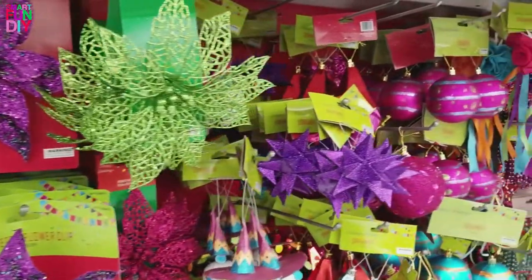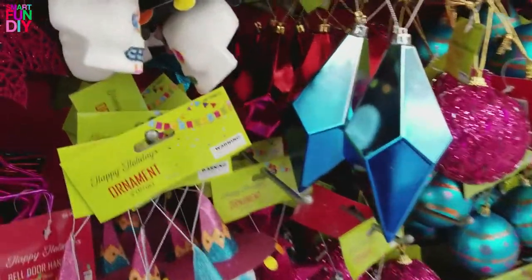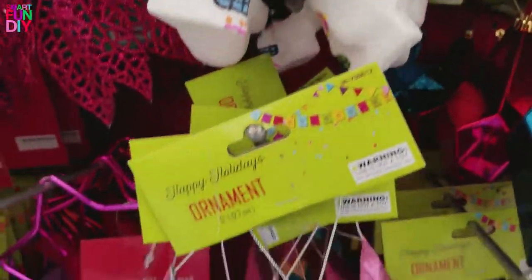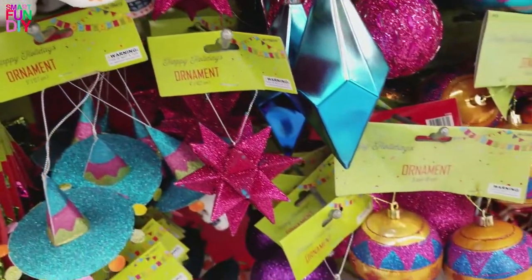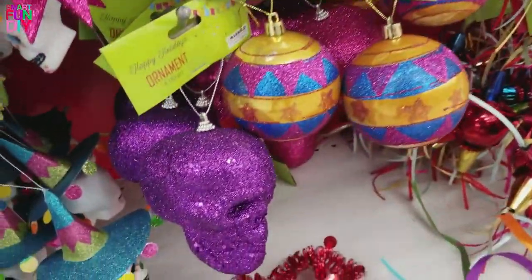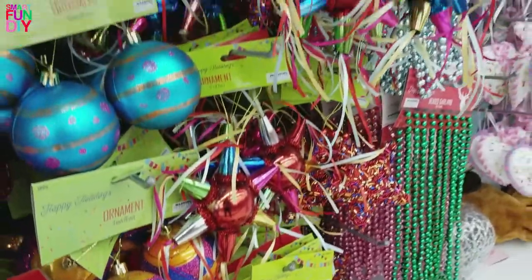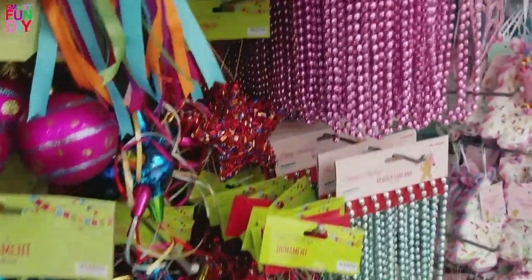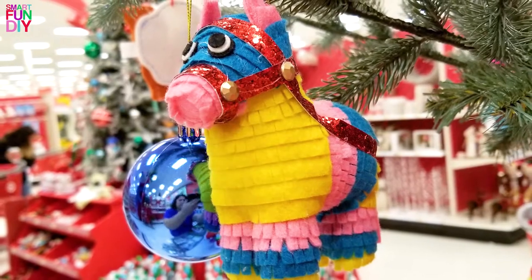Now the next trend that I want to talk about is pinatas. Okay, everything like Latin culture is starting to come really, really into pop culture. And 99 Cents Only stores have these awesome ornaments that are shaped like pinatas. Now Target has similar ornaments, but 99 Cents Only has them for 99 cents. So they have pinata ornaments, and ornaments that kind of look like hand-painted Mexican pottery. And also I saw similar things at Target. So this whole thing about bringing that Mexican or Latin culture into pop culture is super popular.